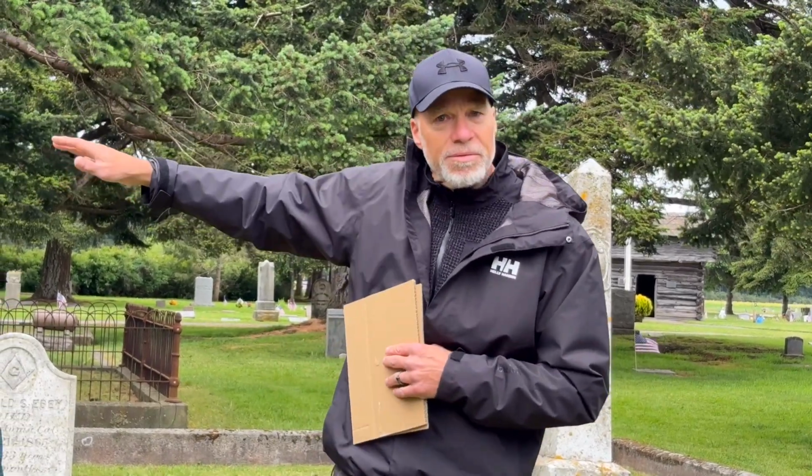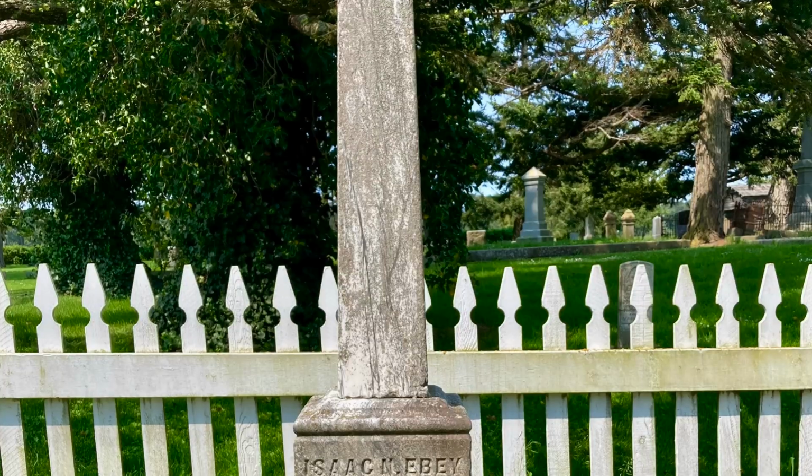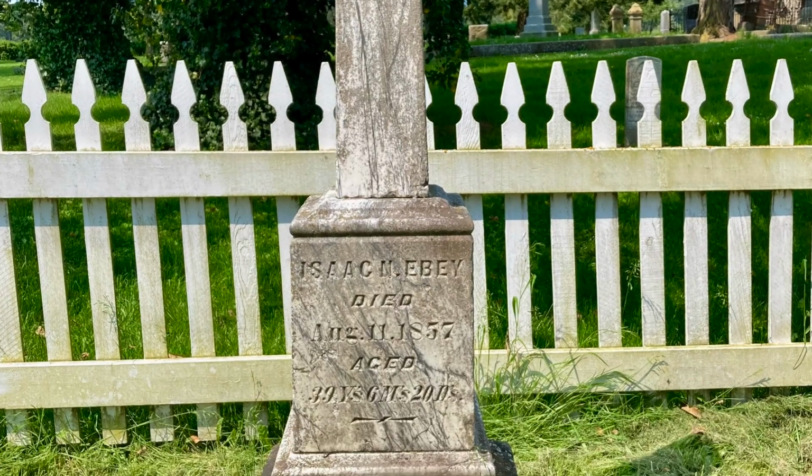A few years after that, in 1859, Isaac's mother dies. Sarah, she's living up here in the Jacob Ebey house. She passes away. She's buried down there, and now that's becoming the Ebey graveyard. That's where everyone's going. Hetty, their seven-year-old daughter, dies of consumption. So sad. But she's buried down there. A couple years later, Jacob dies.